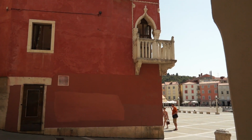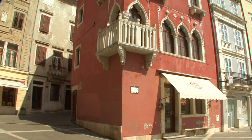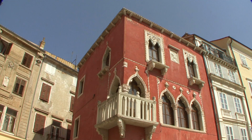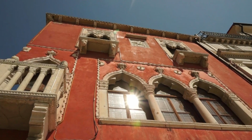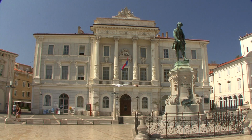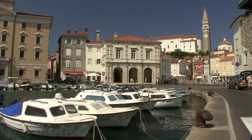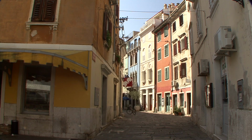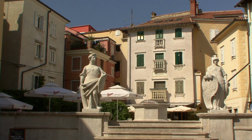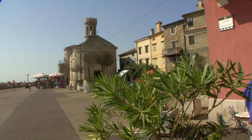Plus the blood-red palazzo below the main square with its balconies and windows in Venetian Gothic style. And Giuseppe Tartini, the famous violin virtuoso, dominates this large area, which was once the harbour basin. Piran has survived all with both charm and flair.